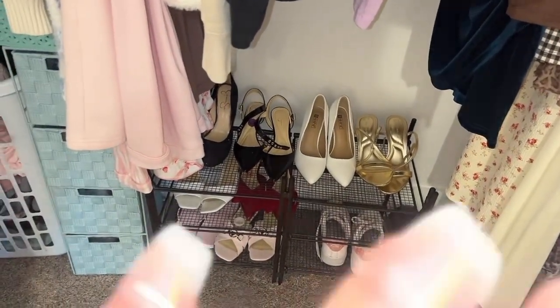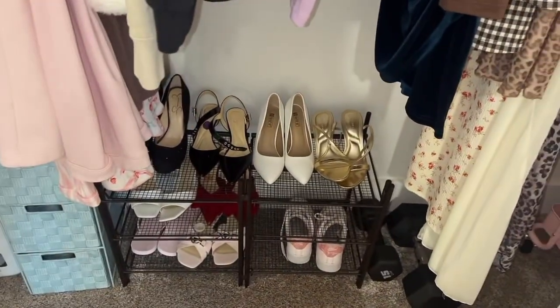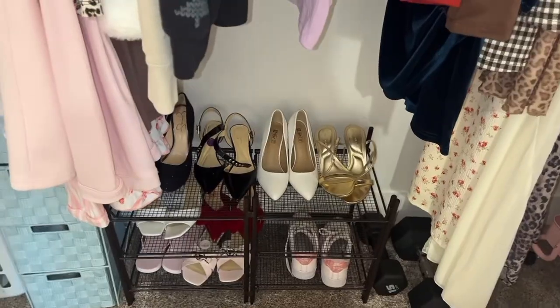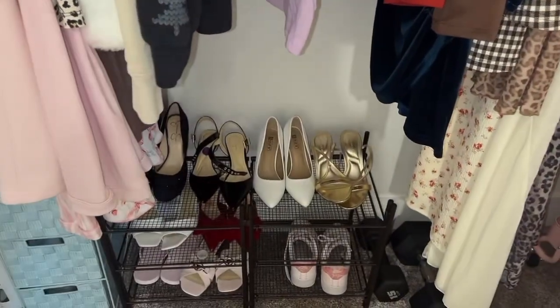and flats and kitten heels and all that stuff, because if you guys don't know, I love heels. Heels are like my favorite thing on the whole wide earth. So of course, I had to have them organized.